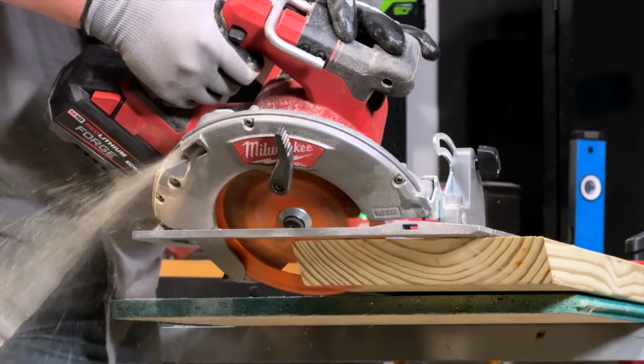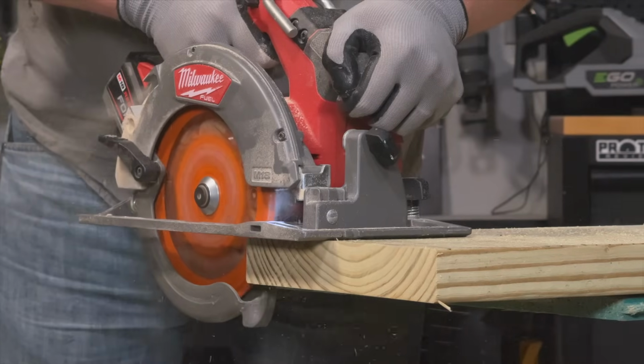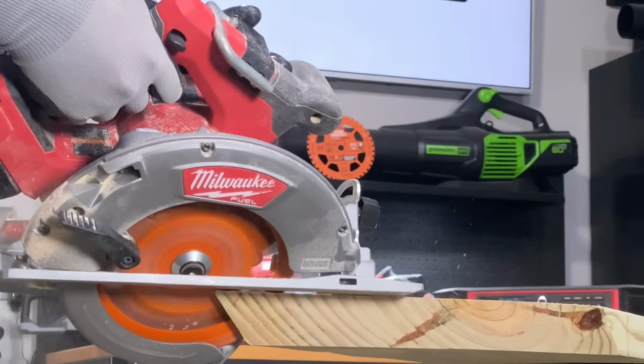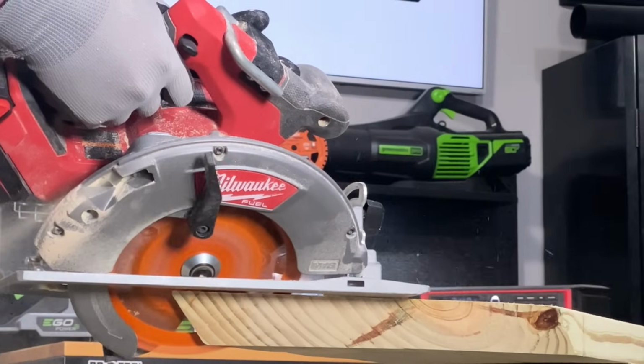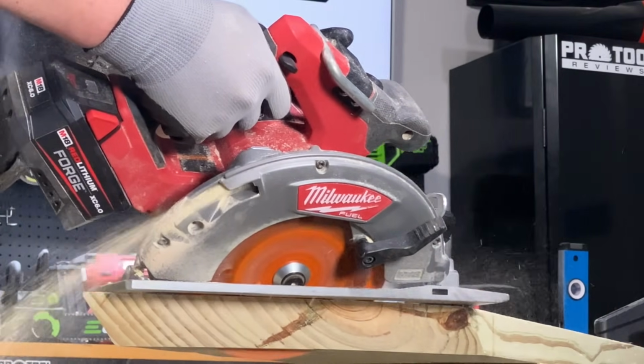Beyond that, the Milwaukee 2732 has all the features I look for in a circular saw. Excellent adjustability, good sightlines, and a reasonable price. While the kit comes with a 12 amp hour high output battery, I definitely recommend picking up the forged XC 6.0 battery for the absolute best performance. Well, there you have it, the very best circular saw.